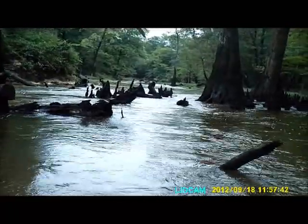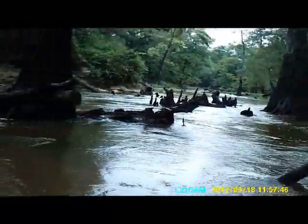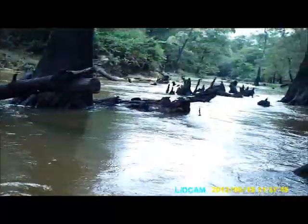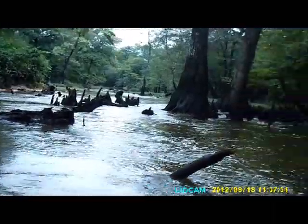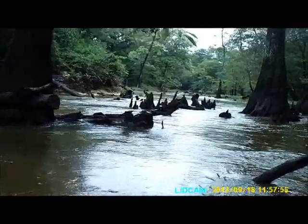Alright, I'm going to turn it around. I'm going to start paddling back, and given the strength of this current, I'm probably going to make it back to the landing a lot quicker than I made it upstream. There were a couple of places where it was a real struggle to keep paddling.